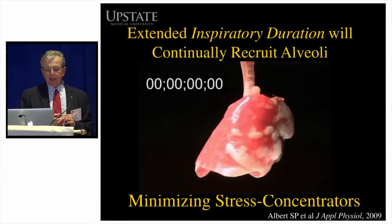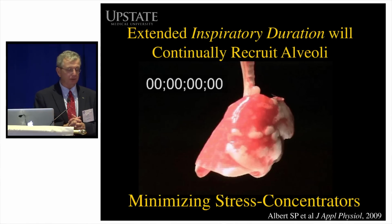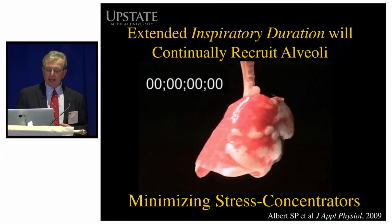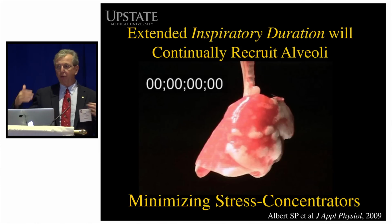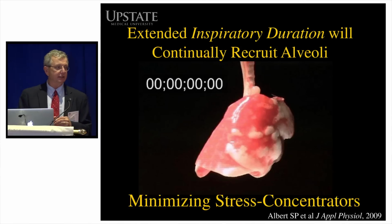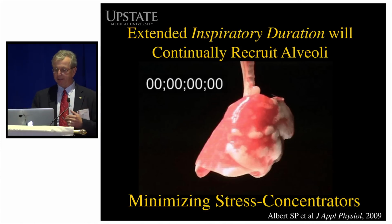And again, going back to the biology, we always have biology to support our hypothesis. In this particular paper, Dr. Albert, who's also one of my many brilliant students, looked at a rat lung with ARDS. The red is atelectasis and the white is open. You can see how heterogeneously injured it is. And he applied a 40-40 recruitment maneuver, 40 centimeters of water for 40 seconds. The key thing I want you to watch during this whole 40 seconds is that pressure does not change. The only thing that's changing is time, or duration of the applied breath.